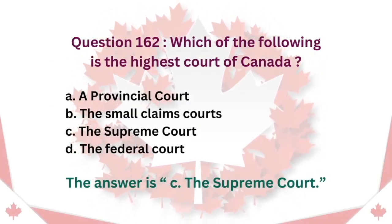Question 162. Which of the following is the highest court of Canada? A. Provincial Court. B. The Small Claims Courts. C. The Supreme Court. D. The Federal Court. The answer is C. The Supreme Court.